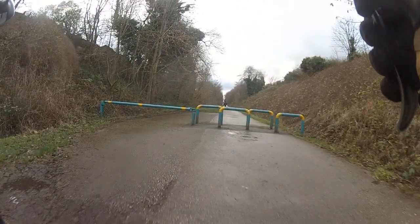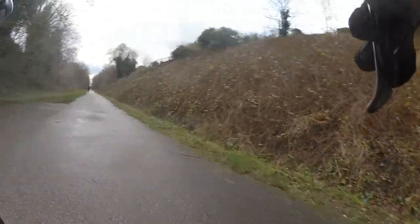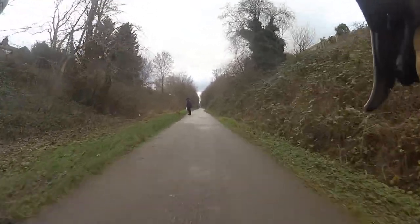For me, the most annoying problem with this cycle route are these stupid things here. I don't know why councils spend all this money on such great infrastructure, pretty much exclusively for cyclists, and then do their very best to make it annoying for cyclists to use them. I know they're trying to keep people on motorbikes and cars and other vehicles like that off, but really, isn't that the job of the police?